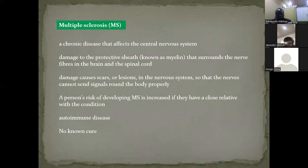Multiple sclerosis is a chronic disease that affects the central nervous system. This is because there's damage to the protective sheath known as the myelin that surrounds the nerve fibers in the brain and the spinal cord. The damage causes scars or lesions in the nervous system so that the nerves can no longer send signals around the body properly. So there's an impairment in the way the nervous system is sending messages.